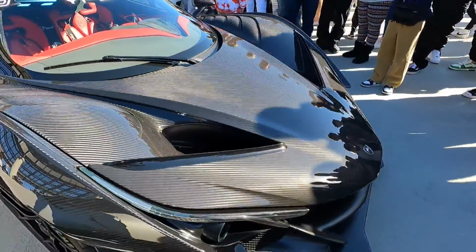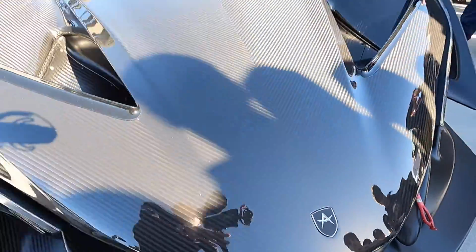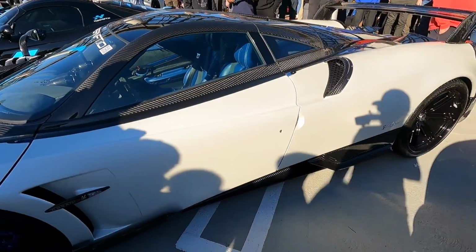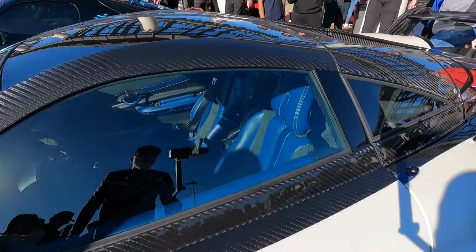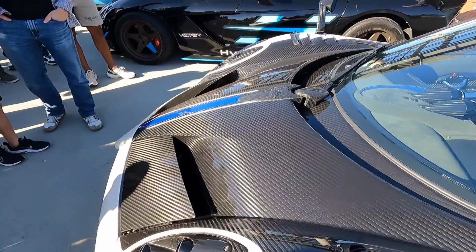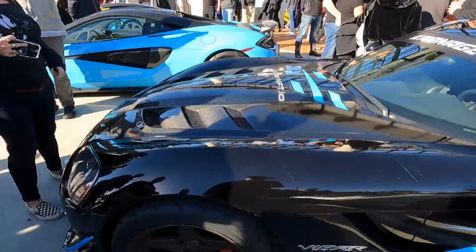So this is an Apollo. If you want more information, you can Google it, look for that badge. This is absolutely magnificent. Next to it, another Pagani. This is just wonderful. This is Huayra BC. Once again, beautiful carbon fiber, beautiful blue interior, all those machine details. Absolutely over the top. From there, Viper SRT 10, a quick car.